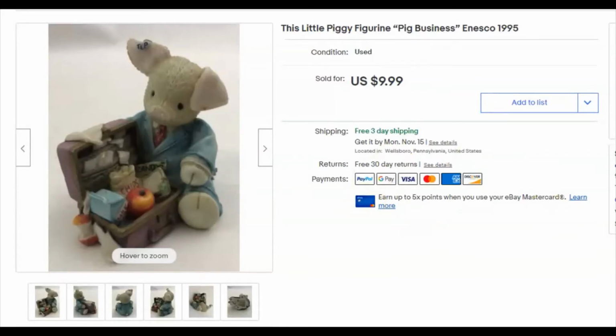This is just a little piggy figurine. My wife listed this. Isn't that cool? She actually got it in a lot of stuff at a yard sale, so I don't know what she paid for it. She listed it August 17th. It sold September 4th for $9.99 with free shipping.